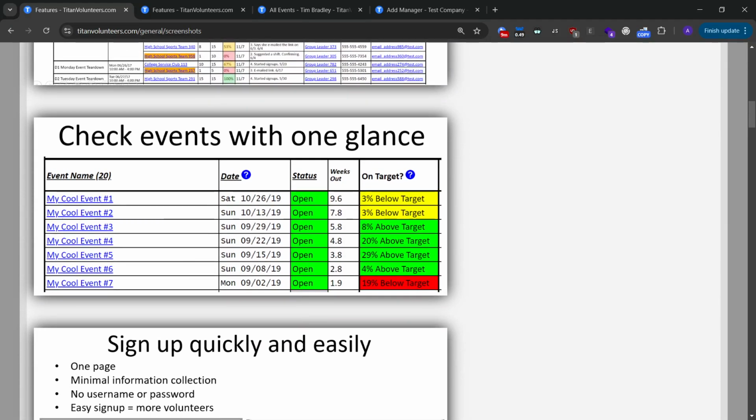There is a company report, like the main control panel page, where you can look at all of your events, and it'll give you color-coded alerts and suggestions about how the event is doing. So starting about 10 weeks out, it starts giving you these percent below or above targets. It wants you to recruit about 10% of your volunteers per week, and it'll let you know how you're doing. Like this event, it says it's 9.6 weeks out, and it's 3% below target.